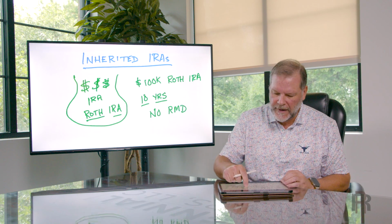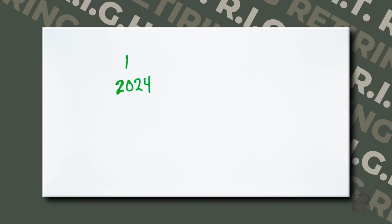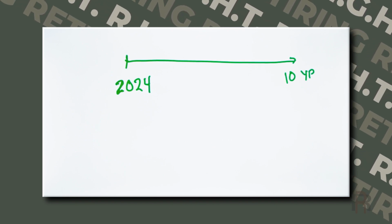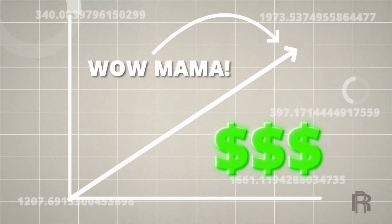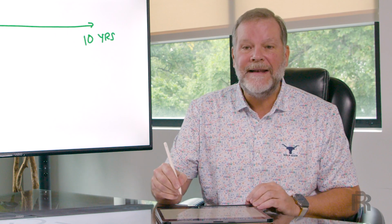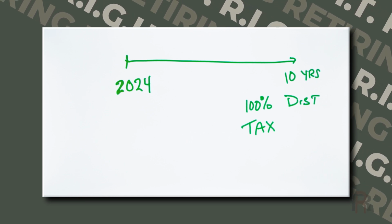So let's do a little timeline here. Let's imagine that here we are in 2024 and you inherit this IRA. Essentially, you have 10 years before you have to pull out any money. You could just let that money grow for the next 10 years and not pull out a single dime. But here's the fun part. When you make that distribution, 100% of that distribution is tax-free.